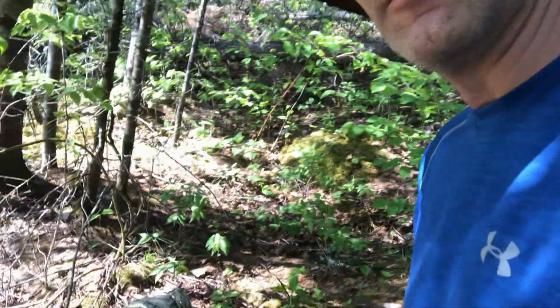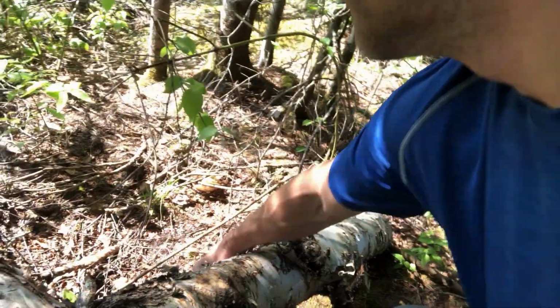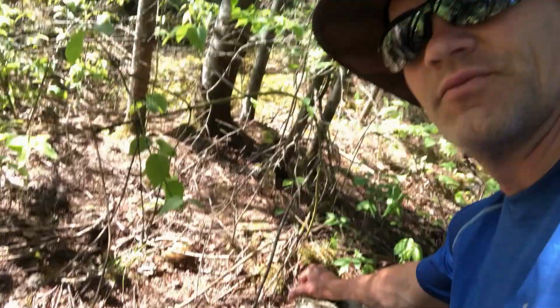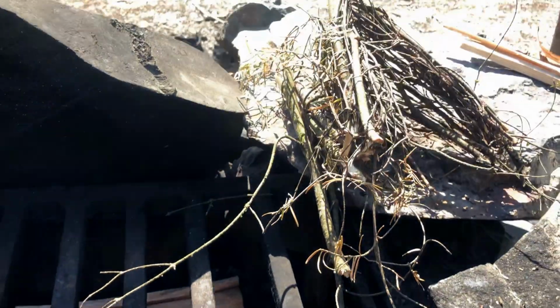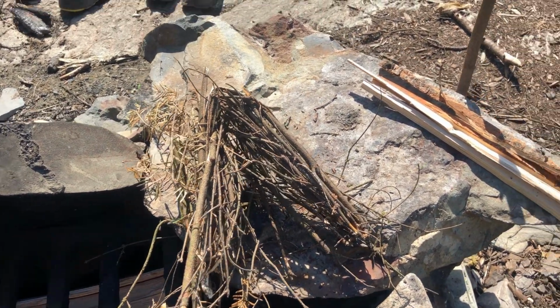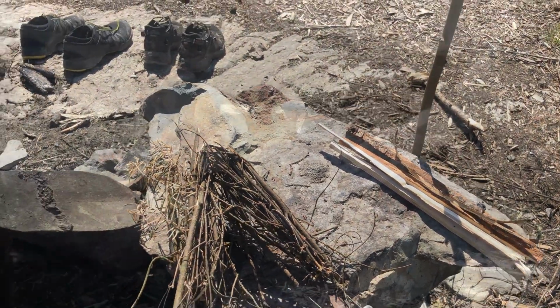So what I got here is an old dead down hunk of birch. Well, my camera skills are not good. Here's me. So I'm just gonna pull off a bunch of the bark here. There's all that birch bark. Got a pile of little sticks that I just broke up, and I'll set those on top. And I got some small diameter splits, and that should get her going.